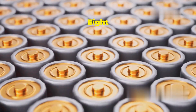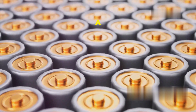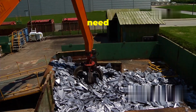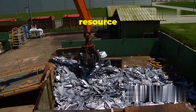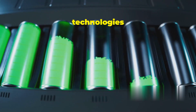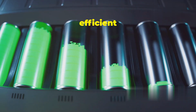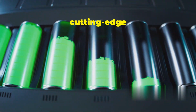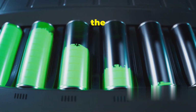Section 8. Innovations in battery recycling, a glimpse into the future. The field of battery recycling is constantly evolving, driven by the urgent need to address environmental concerns and resource scarcity. New technologies are emerging to make the process more efficient and sustainable. These innovations include advanced methods and cutting-edge techniques that are transforming the industry.